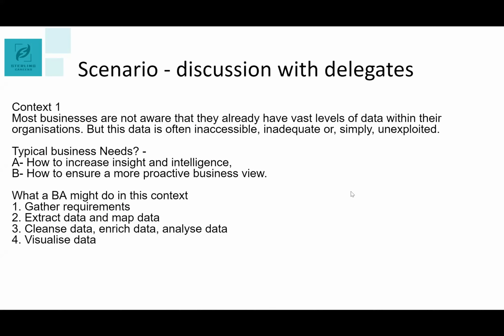But this data is often inaccessible, inadequate, or simply unexploited. And so typically, most organizations, and this is so true of a lot of organizations, have data flying everywhere. I'll talk about data privacy, but I'm going to have to whiz through that because of time. So you have data, but nobody knows where the data is. The data is not clean, is inadequate, and is probably outdated.